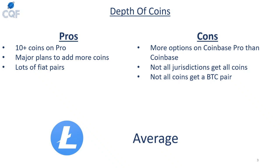So right now, you have about 10 plus coins on Pro. Not all jurisdictions get all coins, so just keep that in mind. And they have an awful lot of pairings, which is really good. It can get kind of confusing though, but they have lots of fiat pairs, a fair amount of Bitcoin pairs, but not all altcoins get a Bitcoin pair. So you have to keep that in mind.